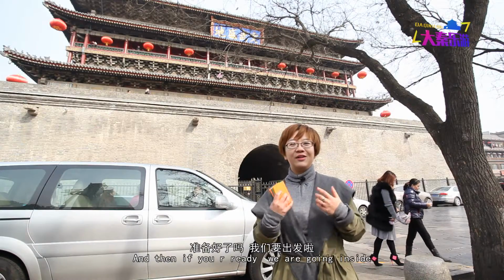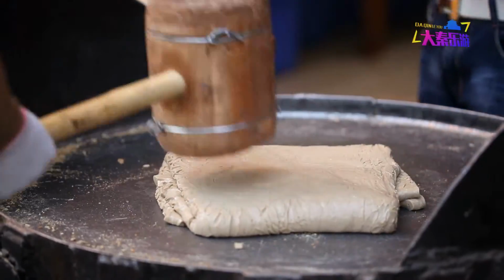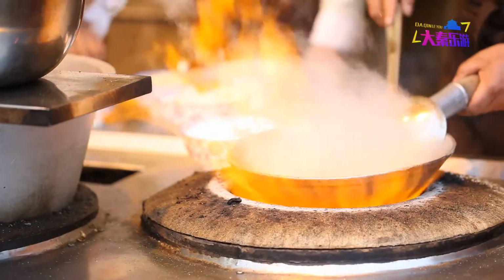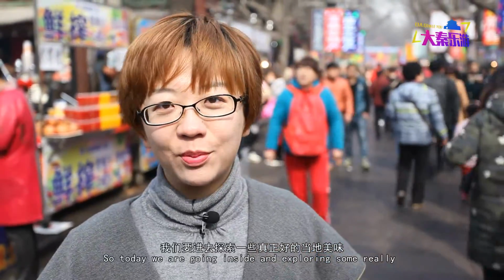And you need to be aware of your belongings. Because there are lots of tourists here, there are lots of thieves here. So you have to keep your handphones and wallets inside your pockets. And then, if you are ready, we go inside. This is the famous Muslim Street. So today we are going inside and exploring some really nice local food. Let's go.